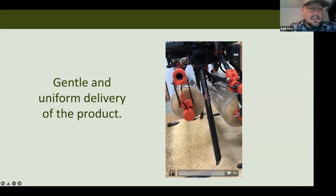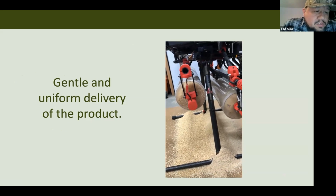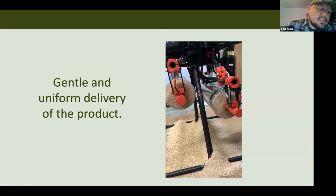Here's a video. The delivery tubes are perforated and drop the product onto the crop through tumbling. We've done lots of work to ensure that this device isn't hurting the beneficials. This mechanism allows for uniform distribution in the fields, but the rate is adjustable during flight.